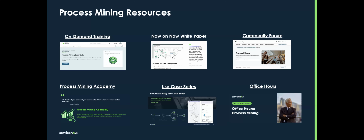And we have a white paper on how we are using process mining within ServiceNow. We always use our own products, and process mining is certainly one of them, and we use it to improve internally. So lots of different resources, and we look to add these all the time. I highly recommend at least subscribing to the community forum. And if you're part of the local ServiceNow user groups, we also attend those on occasion and present, or at regional events as well.